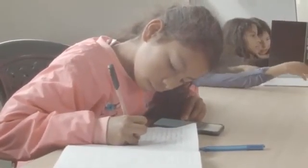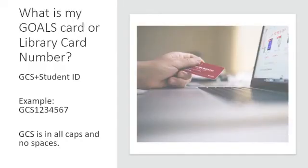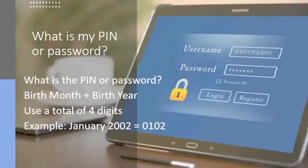Using the GOALS card as your library card number is easy. When you log in, your library card number will be capital GCS, as in Guilford County Schools, and your student ID number. Your PIN number is the first two numbers of your birth month and the last two numbers of your birth year. For example, January 2002 will be 0102.